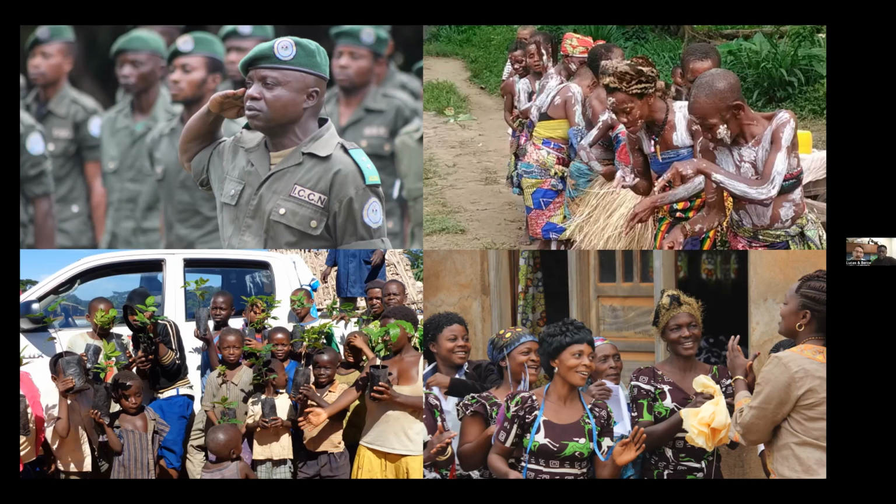And then we provide a lot of basic necessities. Healthcare is one, for all of the staff that work in and around the Okapi Wildlife Reserve, all of the ICCN and Eco Guards. We provide healthcare for them and their families, for the WCS Wildlife Conservation Society staff, and for all of our staff members and their families. Clean water sources. It's all about working with people so that we can help protect animals.